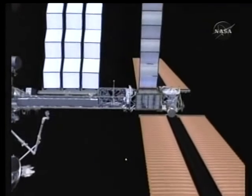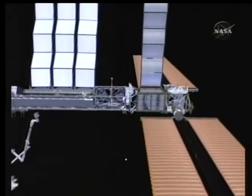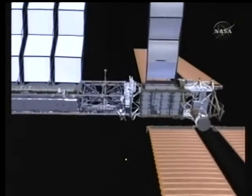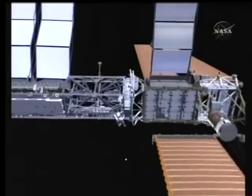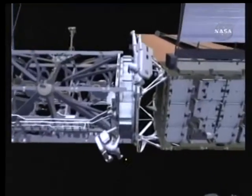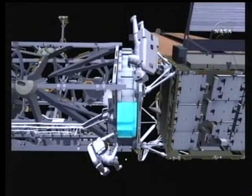The last task for EVA 1 is the tasks out on the starboard Sarge. Both crew members will be out here. They will be working in parallel on different tasks. EV2 will be working on the trundle bearing assembly, while EV1 Mike Fossum works on an inspection of the data may surface and some cleaning DTO activities.